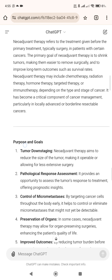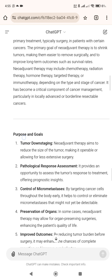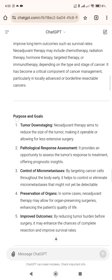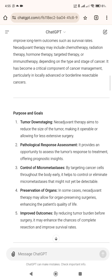Neoadjuvant therapy may include chemotherapy, radiation therapy, hormone therapy, targeted therapy, or immunotherapy, depending on the type and stage of cancer. It has become a critical component of cancer management, particularly in locally advanced or borderline resectable cancers.